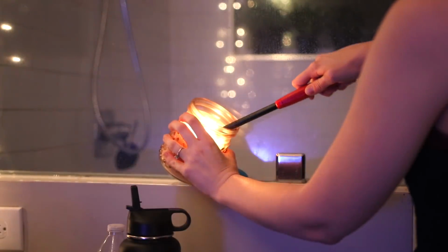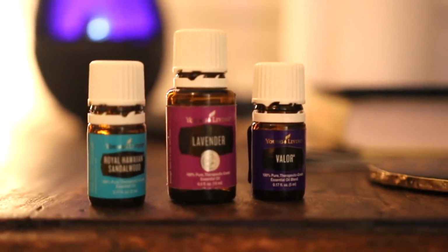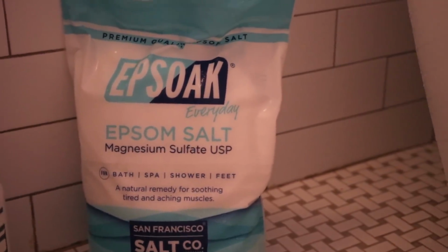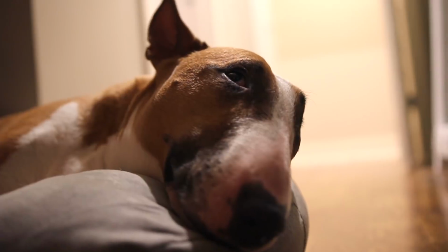Then I lit the candle next to our bathtub. And then I also turned on the diffuser in my bedroom and mixed these three as well. I wanted the whole room to be filled with goodness. And tonight we're using some Epsom salt in our bath while the puppies hang outside while we soak. I love baths. They're one of my favorite things in the world.